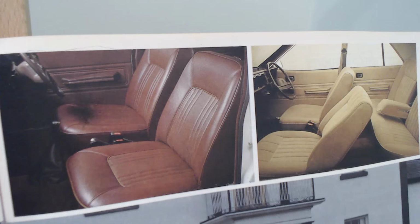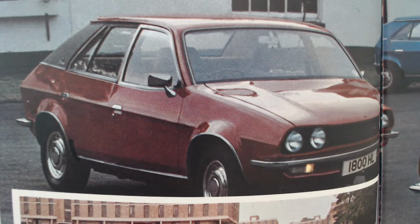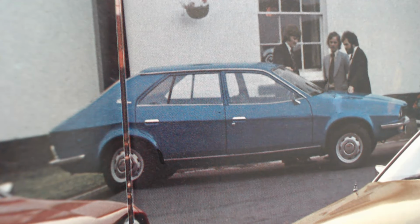Left there we have the standard model, on the right that is the HL. Apologies, it is on the crease, but there's a look at the higher spec 1800, the HL, with that sort of weird idea of just putting that vinyl panel just on that rear quarter panel rather than the entire roof, which is a little bit unusual. Then this appears to be an 1800, but the lower spec version, note no vinyl rear quarter panel.